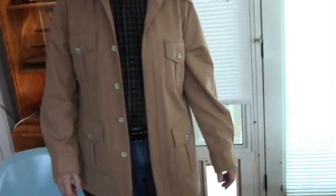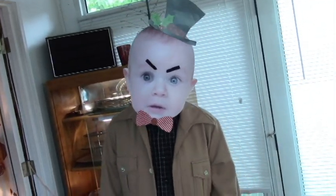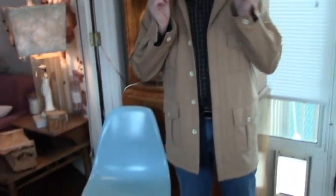He's going to show you another one of his awesome coats. This one's quite lovely. Oh, it's polyester, of course, isn't it? Yeah, it sure is. And it's sort of a safari style, you know? Yeah, it's very nice. He just wanted to show that, and he's got a new hat and bow tie. Very nice.